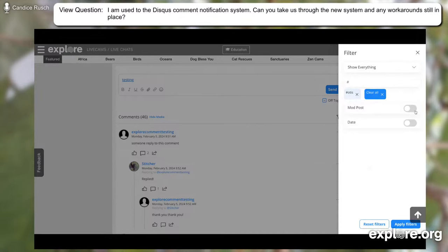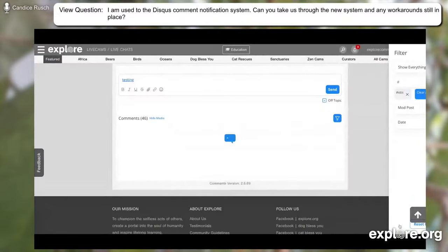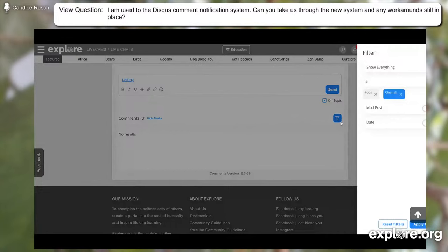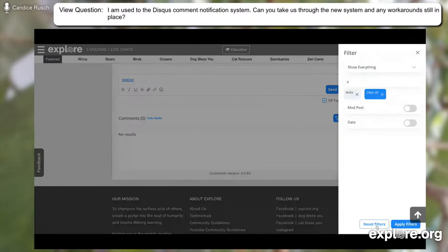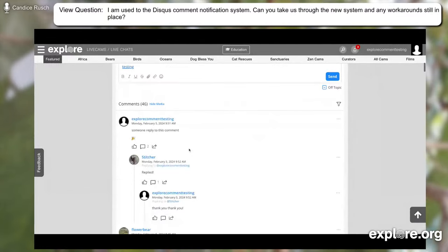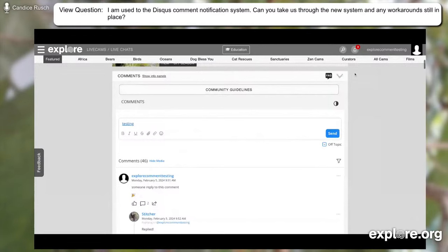You could do that. You can do mod post only. You can search by date specifically. And then when you're done picking everything you want, you gotta apply your filters. Nobody has talked about Otis on this chat board. And then when you're done, you can reset your filters. There. And that's the basics of the comment system and the notification system.